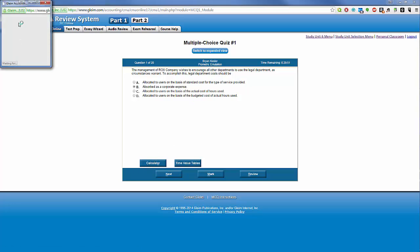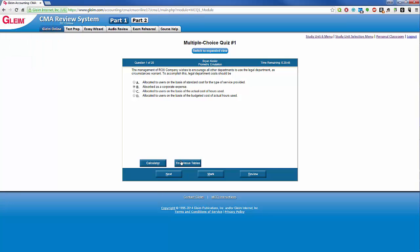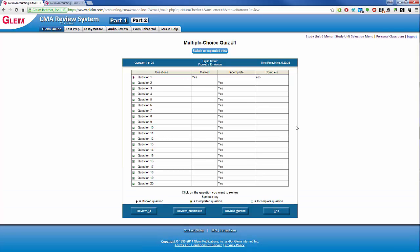You get access to a calculator, which requires Java. You'll get the time value tables, which are provided for you. You can also mark a question for later review, and then you'll click the review button. This essentially tells you where you're at, how many questions you've answered and which ones you haven't. It's more of a double check for you, and it also identifies which questions have been marked for further review.